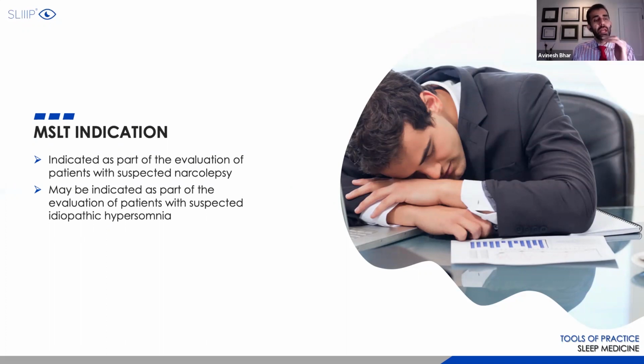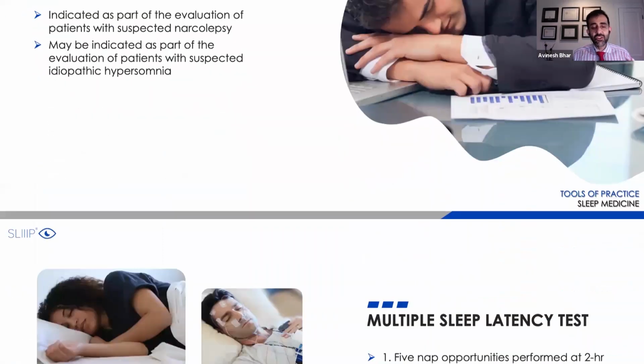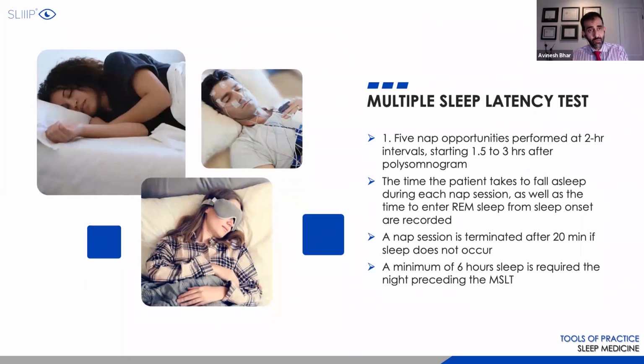They'll wake up in the morning, and then we'll give them at least 5 chances to sleep. The first one takes place about 1.5 to 3 hours after their sleep study was finished. So let's say 6 a.m. We'll start the first MSLT at 7:30 to 8 o'clock, or up to 9 o'clock.